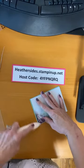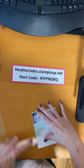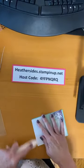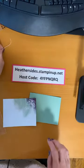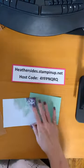Okay, so sometimes when you cut your paper, it gives you a weird little edge. I like to just take my bone folder and flatten those out because they bug me. If they don't bug you, you don't have to do that.